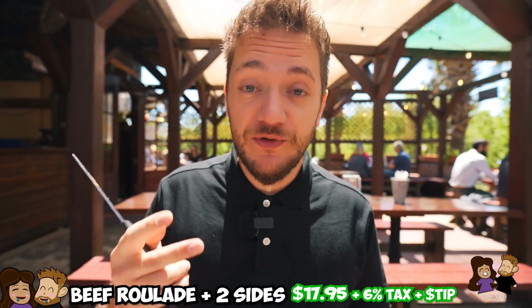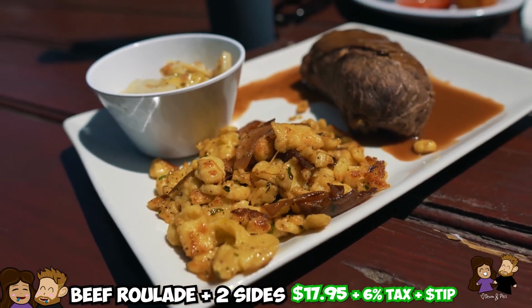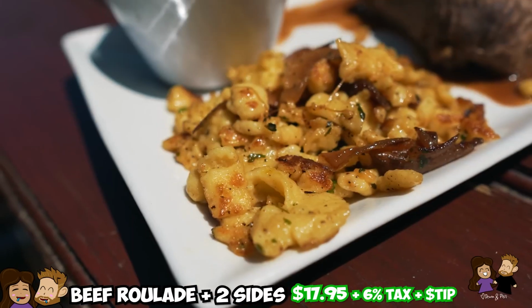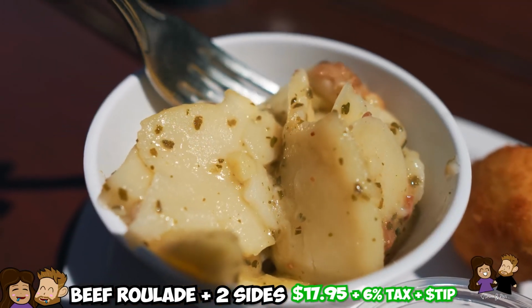This also comes with two sides, and we chose Spätzle, which is this kind of pasta, kind of noodle dish that is very usual. It's like a dumpling. Yeah, it's very common to the German South. And then also we have the potato salad, which I shall try too.